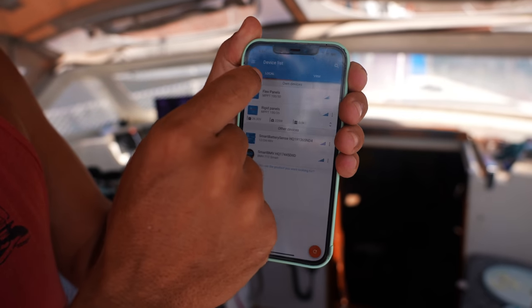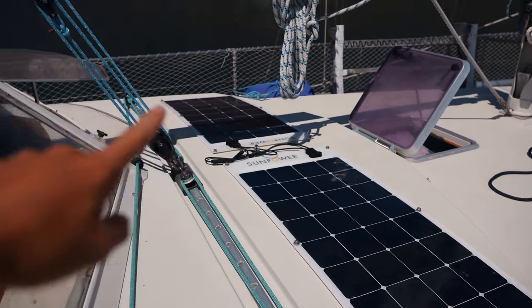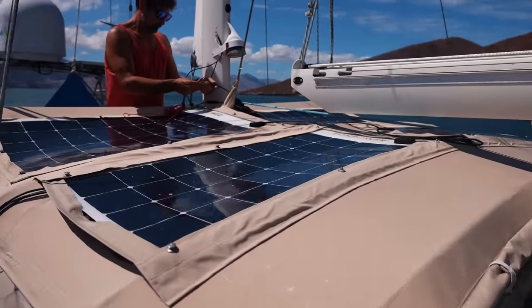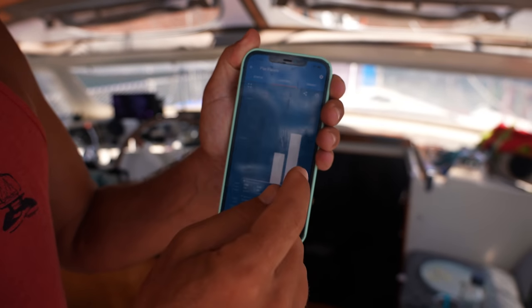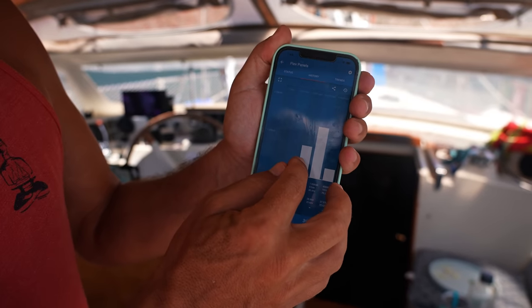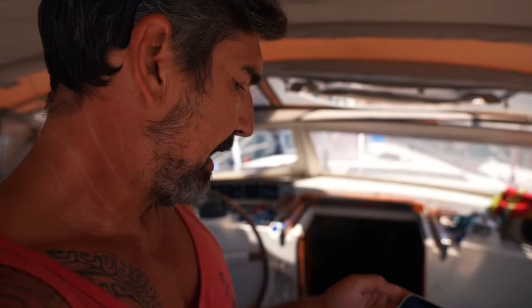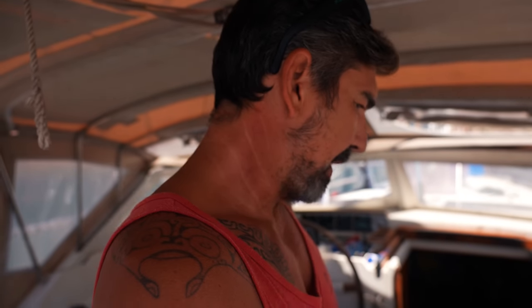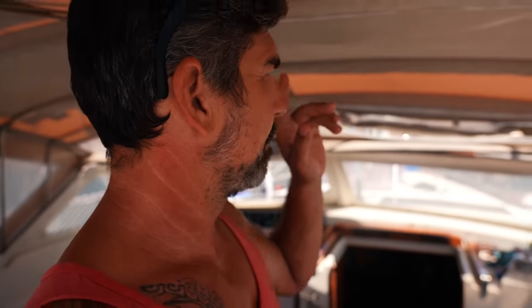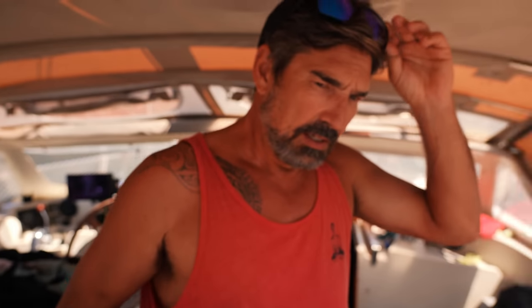And if you look at the other ones, the flex panels, which are all the ones on top of the dodger and the deck, it's putting in 0 watts. Oh, zero, like nothing. And if you look at the history, I guess it probably happened sometime day before yesterday. Weird. I was just troubleshooting that because these panels should be putting out like 71 volts to the charge controller.